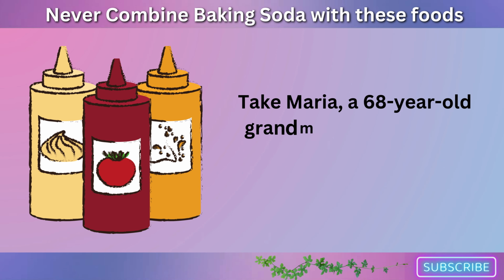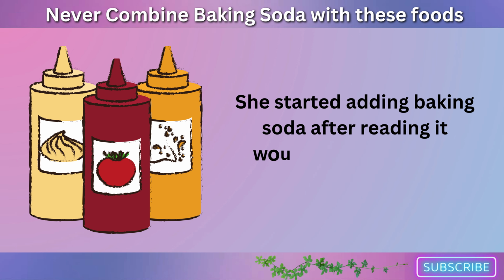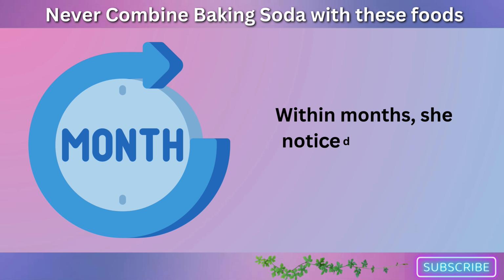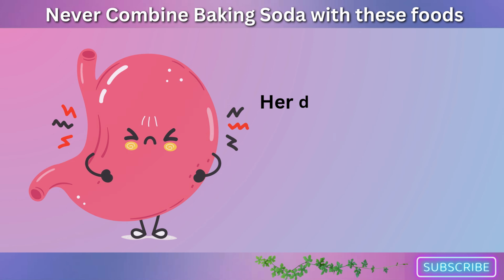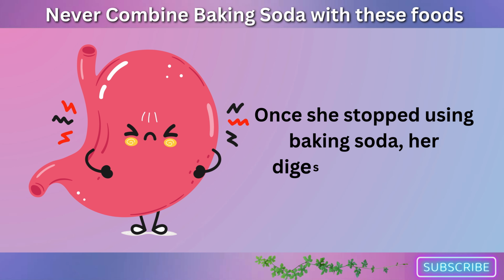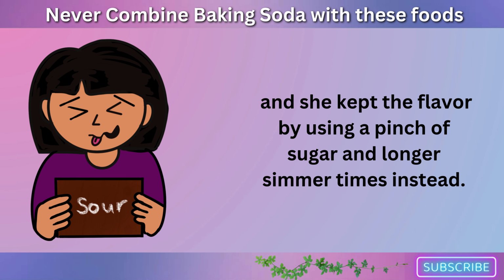Take Maria, an 80-year-old grandmother who loved making homemade spaghetti sauce. She started adding baking soda after reading it would make the sauce easier on the stomach. Within months, she noticed her blood pressure creeping up and her occasional heartburn actually getting worse. Her doctor pointed out that the excess sodium and disrupted digestion were the culprits. Once she stopped using baking soda, her digestion improved, and she kept the flavor by using a pinch of sugar and longer simmer times instead.